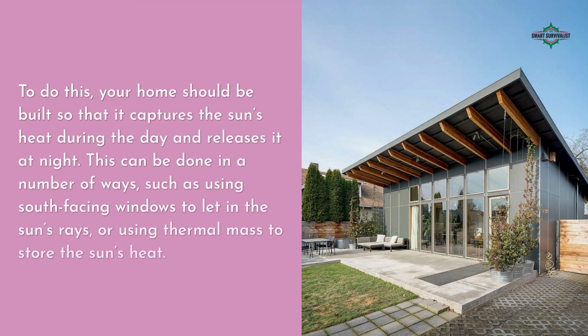To do this, your home should be built so that it captures the sun's heat during the day and releases it at night. This can be done in a number of ways, such as using south-facing windows to let in the sun's rays, or using thermal mass to store the sun's heat.